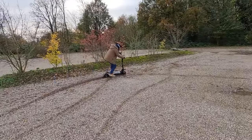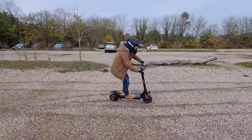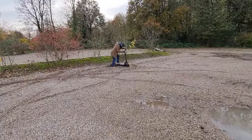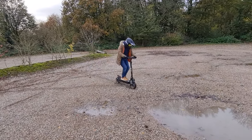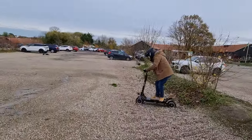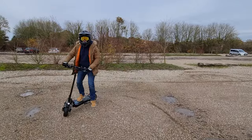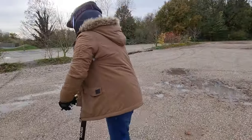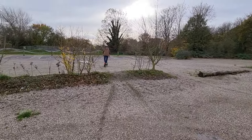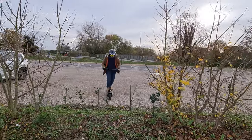Careful! Nice! That done it, didn't it, that time? Yeah, I was going to say, it's got a lot of power, 2,400 watts, I reckon. I'd love to measure it and see what it actually is. And the ground clearance is good as well. Got plenty of ground clearance to do those sort of bigger obstacles.